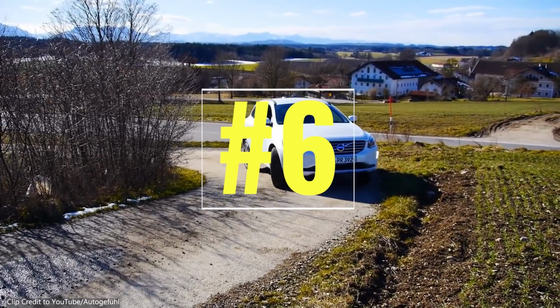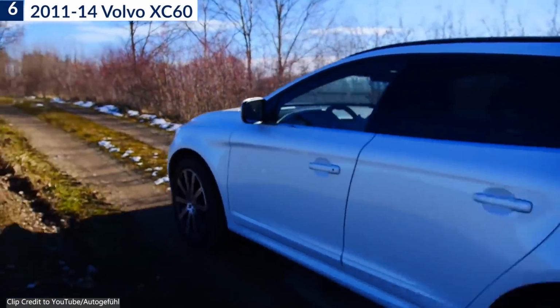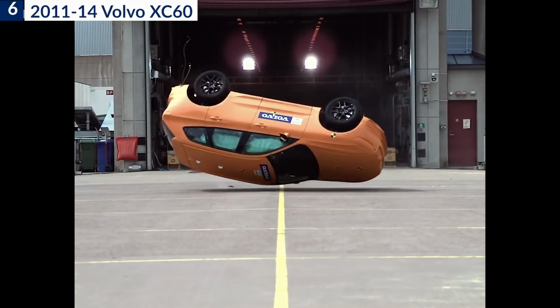Number 6. 2011 to 2014 Volvo XC60. As with many Volvos, fit and finish is always good on the XC60, and safety is a high point.